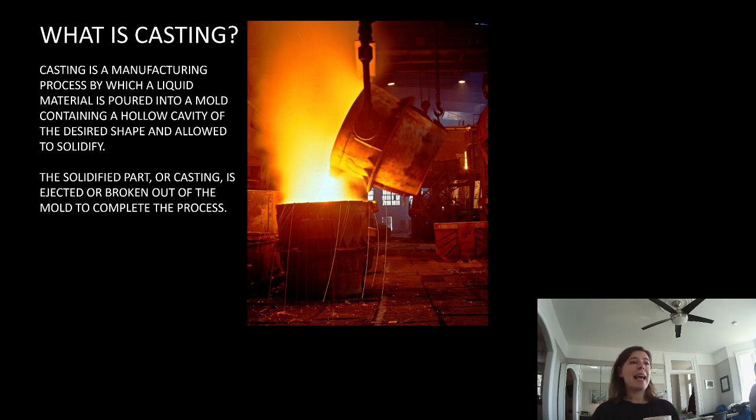So what is a casting? Casting is taking a liquid and pouring it into a mold containing a hollow cavity of the desired shape and allowed to solidify. I don't say melted and cooled because that's not always the case. The ones we're talking about, it pretty much is the case, but the definition of a casting is pouring something liquid into a mold and allowing it to set. If you've made Jell-O, you've made a casting.